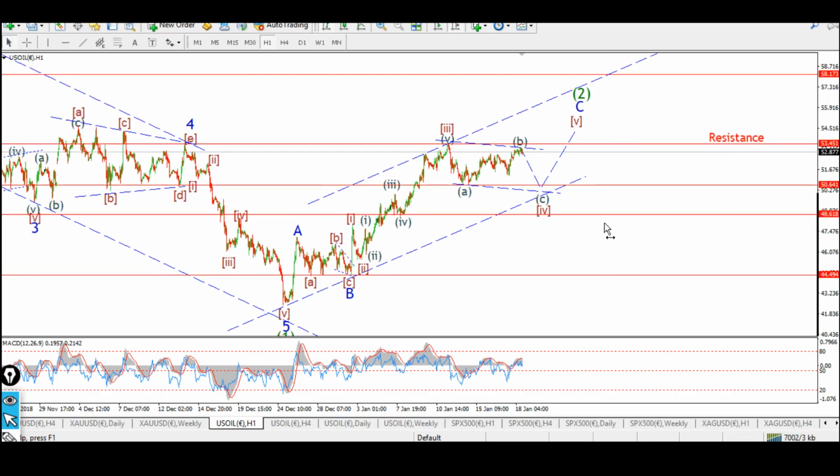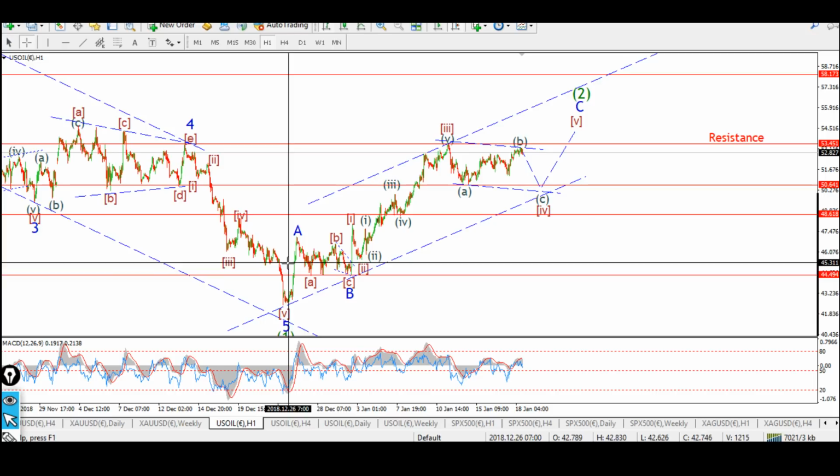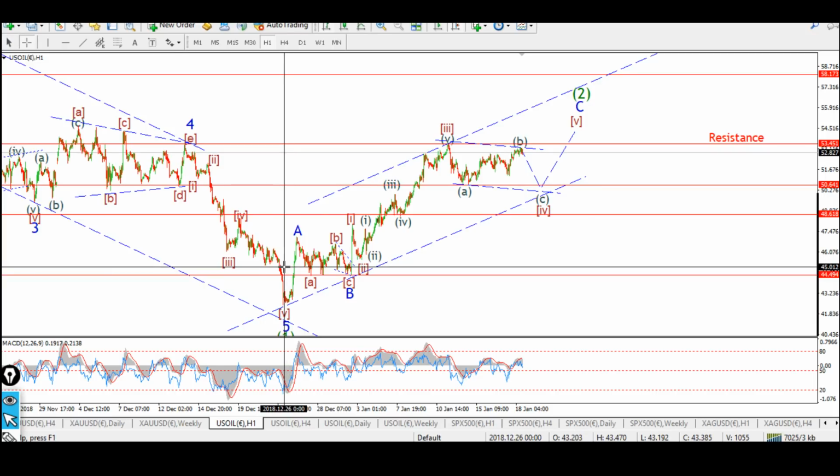That's the wave 1 low at the bottom there, and that was the rally that happened to coincide with the rally on St. Stephen's Day or Boxing Day, whichever you want to call it. It's St. Stephen's Day here in Ireland.